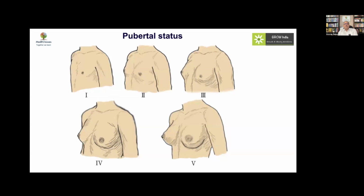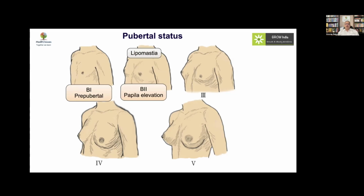Now, when we assess puberty, we need to understand that we have to assess breast and pubic hair development separately. Then when we combine them, we get a clear idea of the accurate clinical picture. So we are all aware of the different stages of breast development. We know that breast stage 2 is the one which starts puberty. That's the papilla elevation. We have to distinguish it from lipomastia, because that could be because of obesity.